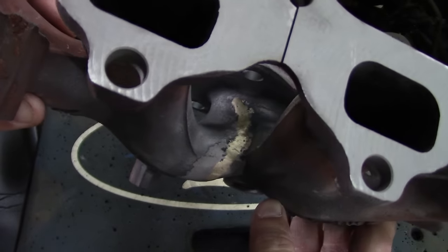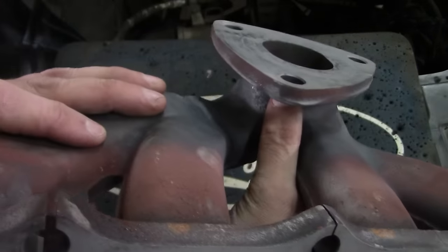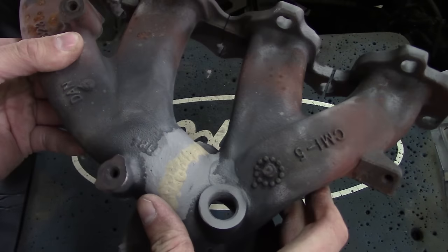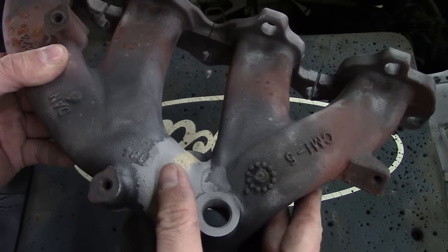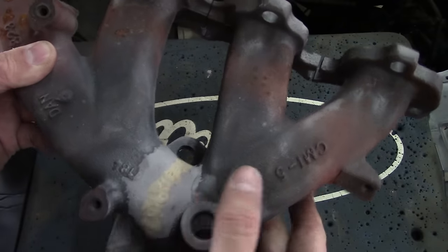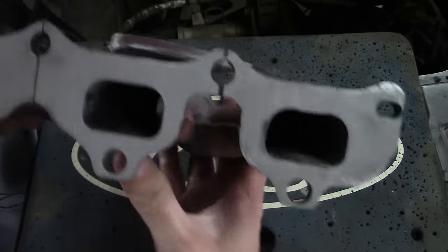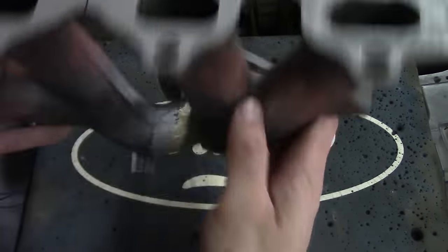I kind of got the recipe right by the time I got down here to the bottom of the crack, so no worries. It'll probably crack again. These all crack. The one on the engine I bought that has only 80,000 miles already cracked. And then I used the sandblast cabinet here just to clean up the flanges, and everything looks pretty good.